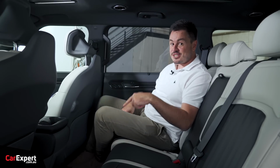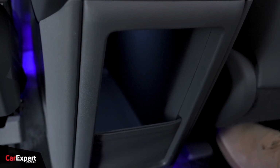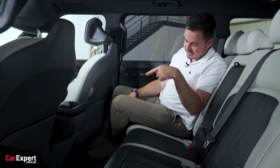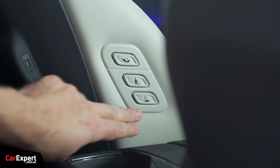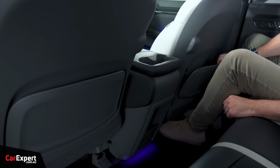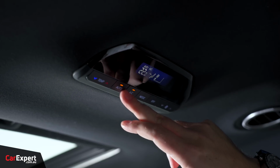Now I mentioned before that space. Where did it disappear to? Well, it's right here. Have a look. That goes all the way in. So I think kids are going to have lots of crap to store, and I think it's a great idea to have most of your storage space down here. So that's really good. USB-C ports here, plus some buttons here to move that second row seat out of the way. Mat pockets there. Air vents are up the top here, and this is also where you're going to find climate controls for the third zone.